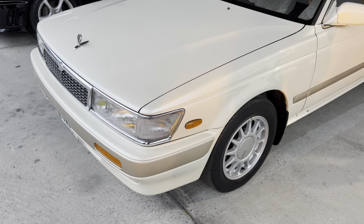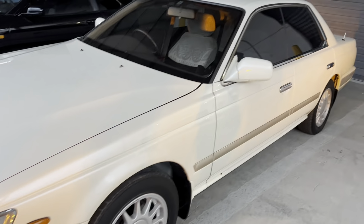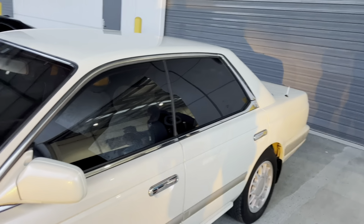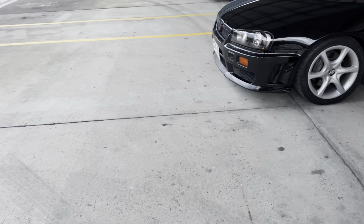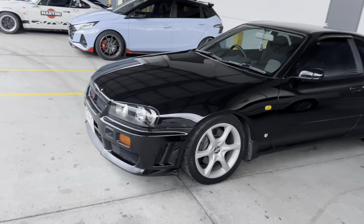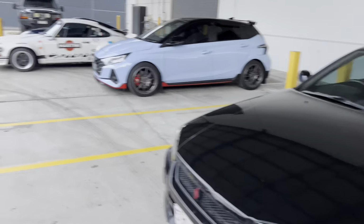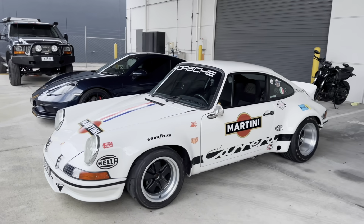So guys, we got some Nissan Laurel bone stock, and I love this thing. It's so cool. The windows don't go down all the way, but like slide. Oh, doggy, doggy. Oh, this is cool. Porsche 911.